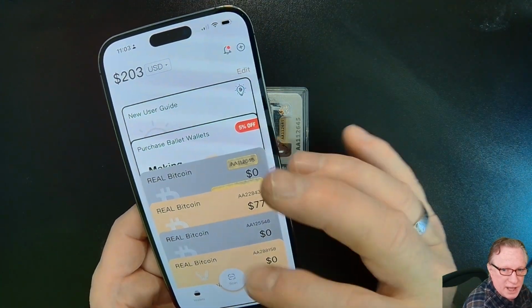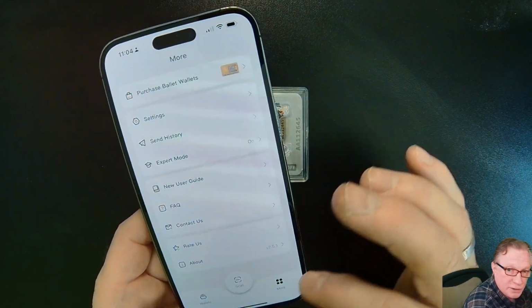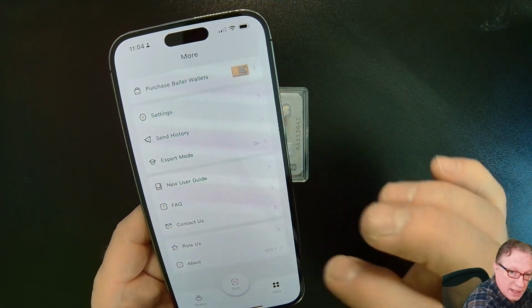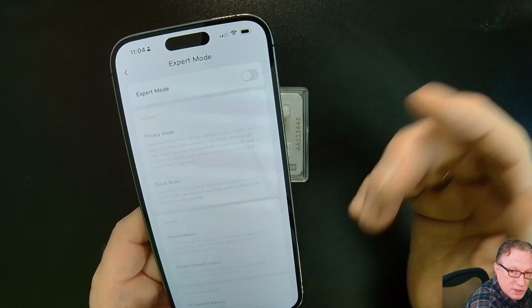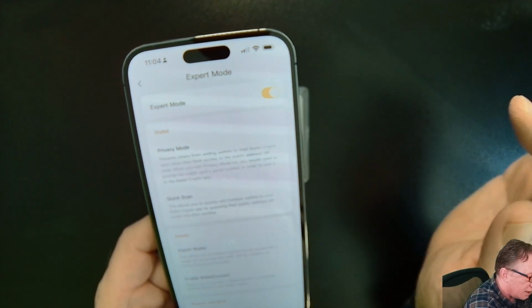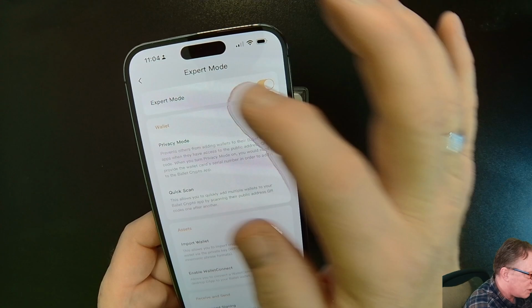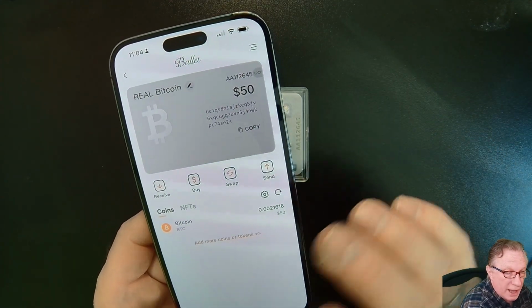First thing I'll do is head out to the main screen and go to Settings, which is under More down here. And I just want to make sure that I'm in expert mode. As you can see, it was already on. If you go into expert mode and you see that it's off, just toggle it on so you can take advantage of this feature.